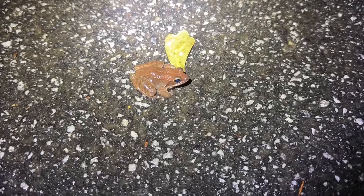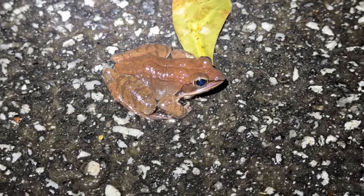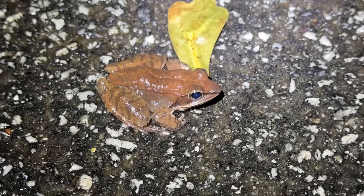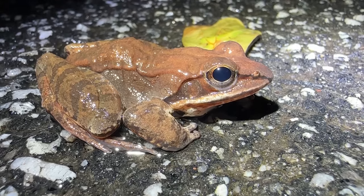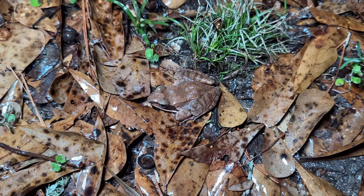Well, would you look at that? Oh my goodness. It's just as exciting as it was the first time. Oh my goodness, that is so beautiful. Take a look at that. A beautiful adult wood frog right here. This guy looks like he's been calling. I'm assuming that's a male. Our first wood frog of the year. And it happened a mile and a half from my driveway. That is so fantastic and so awesome.